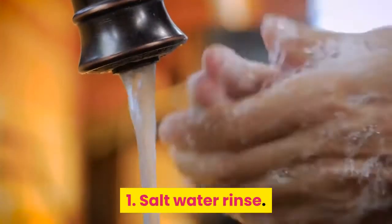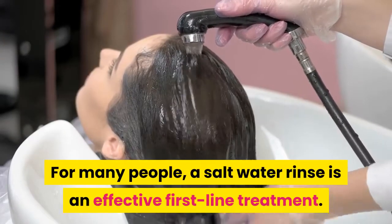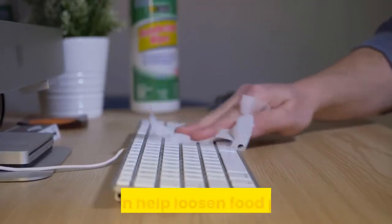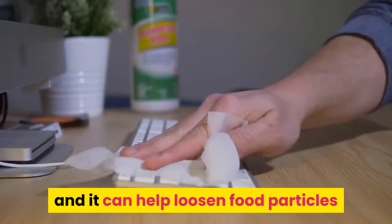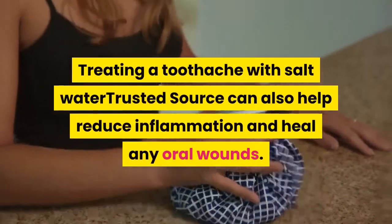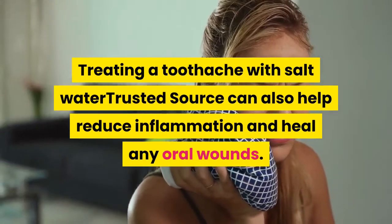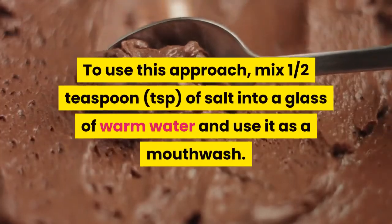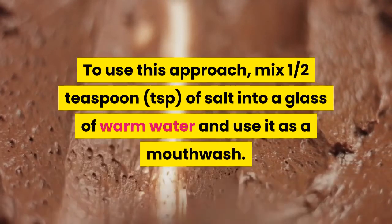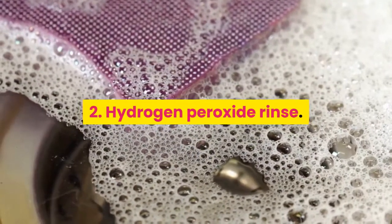1. Salt water rinse. For many people, a salt water rinse is an effective first-line treatment. Salt water is a natural disinfectant, and it can help loosen food particles and debris that may be stuck in between your teeth. Treating a toothache with salt water can also help reduce inflammation and heal any oral wounds. To use this approach, mix 1/2 teaspoon of salt into a glass of warm water and use it as a mouthwash.